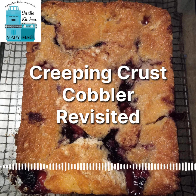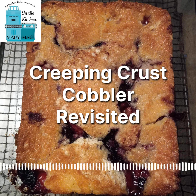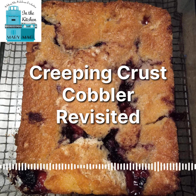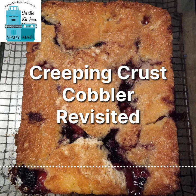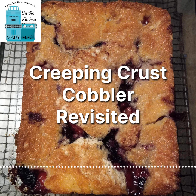And this is so good with ice cream or whipped cream, or you could even put it in a bowl and pour milk over the top. It's such a good cobbler. And it's just one of our favorites. It's one of our favorite desserts in general. I hope you get a chance to give this a try during raspberry season, which is only going to be lasting until about the 20th or so of July. So you want to make sure you get to the farmer's market or to your local farm stand and get some fresh raspberries and make yourself a nice cobbler.